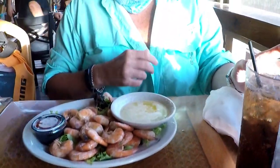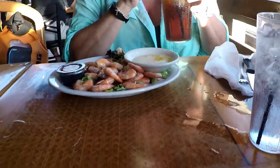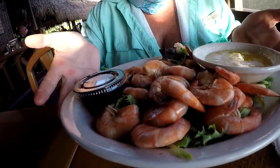I got shrimps. Nice, pretty, peel and eat shrimps. So we got our food. We're here at the Blackwater Siren. And I don't know if you can see this or not, but look at that. Peel and eat shrimp. I get them steamed and then I get hot drawn butter on them.